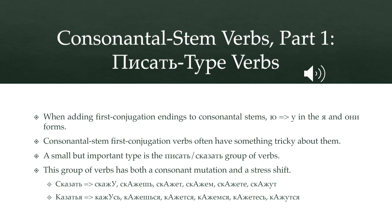Exactly the same thing happens in kazatsa, to seem. Ya kazhus, ty kazhesh-sa, on kazhetsa, my kazhemsa, vy kazhetes, oni kazhutsa. And this form is going to be followed by all the -kaza verbs, of which there are many. So skazat to say, kazatsa to seem. Your textbook also gives you raskazat to tell or narrate a story, and pokazat to show or indicate.